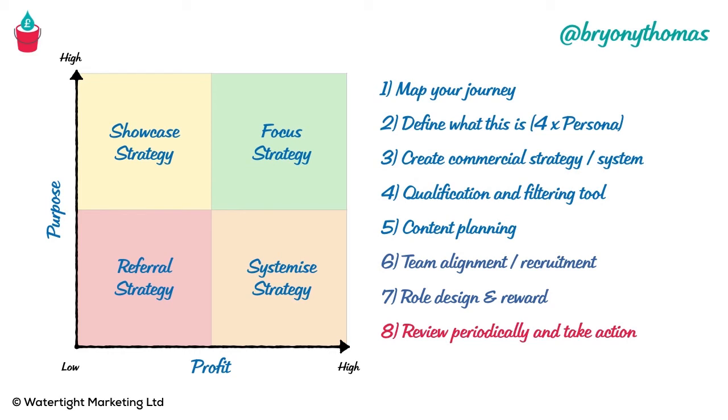Team alignment and recruitment. Understand how other people define the work they enjoy and the work they don't enjoy, so that you can either find people who think similarly to you or recruit people who have different views to you. Role design and reward. Make sure that people in your team are doing enough work that they love so that they're going to stay as profitable and productive members of your team. If they're doing the slog on clients they hate with work that they don't enjoy, they're not going to stay, they're not going to be productive.